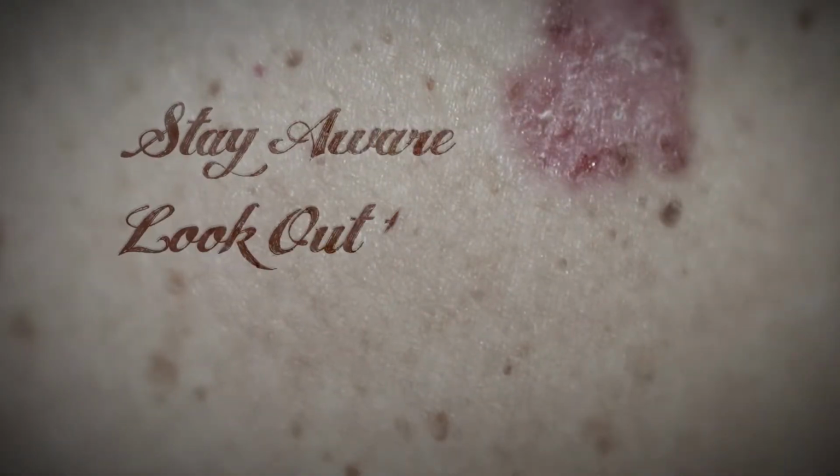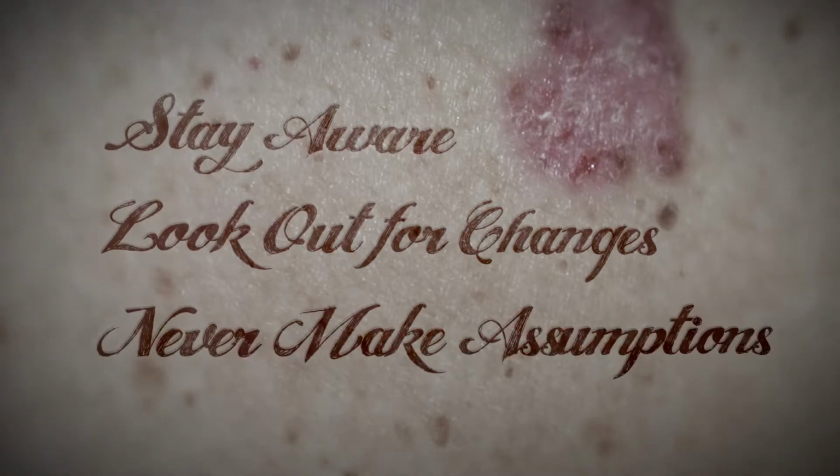Even if something seems minor, it could turn out to be very serious, so record it in the care plan. Stay aware, be on the lookout for changes to the skin and never make assumptions.